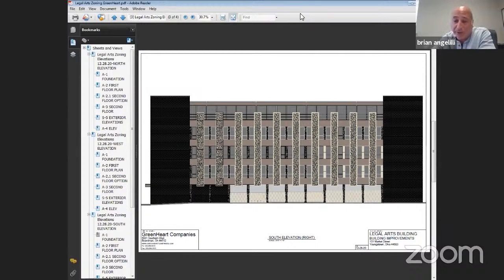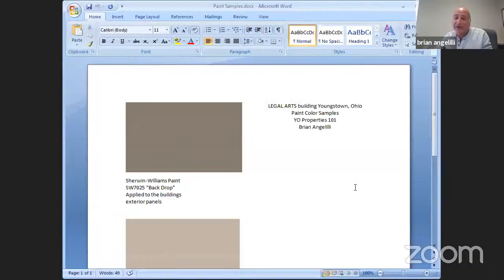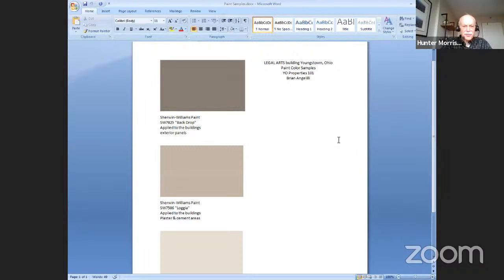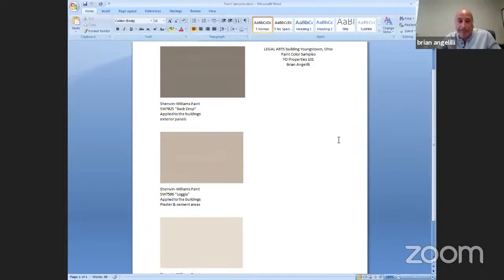But if you guys have driven by the building, it looks great. It's really come out. Most of the paintwork is completed, and a lot of the power washing of the bricks is completed. Just the final touches in the spring, I think, are going to really make it pop. And we have the paint samples here.